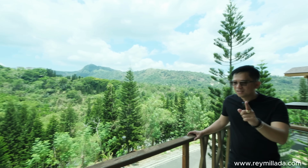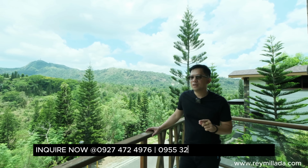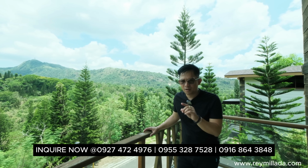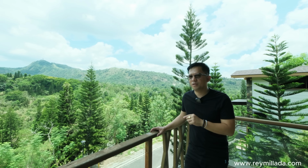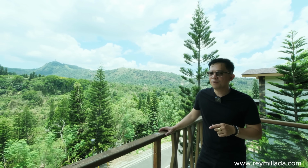So if you're interested or anyone interested to buy and check out this property, contact us today on the numbers visible on the screen. Take note, the seller will do the makeover before the turnover of the property. Capital gain tax included, it's fee simple and a Torrens property. The seller is alive.